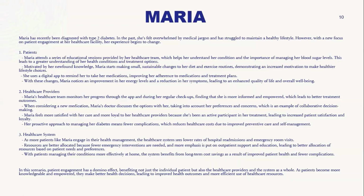Maria's healthcare team is monitoring her progress through the app because it reports back and forth to her. And of course, she's going to her regular checkups more often. They find that she is more informed and she feels more empowered. And of course, this is leading to better outcomes. When considering a new medication, Maria's doctor is now discussing the options with her, taking into account her preferences, her concerns. This is collaborative decision making.